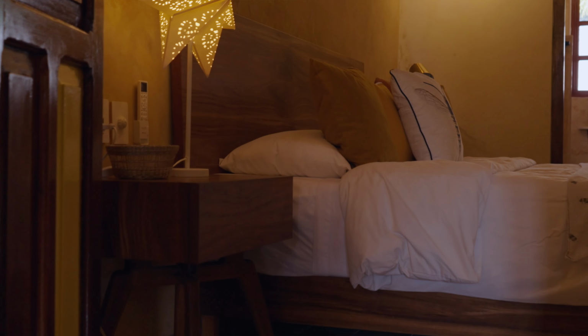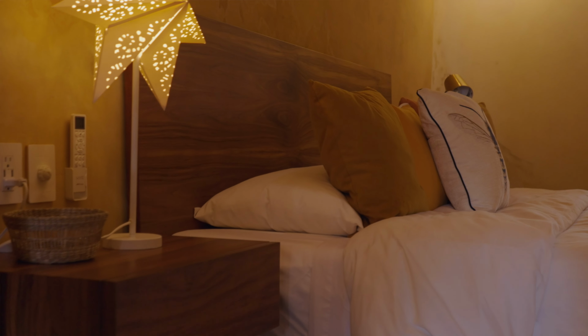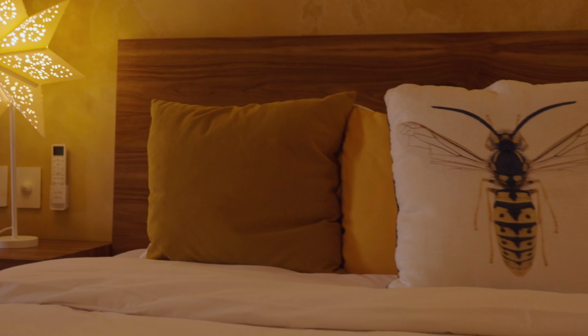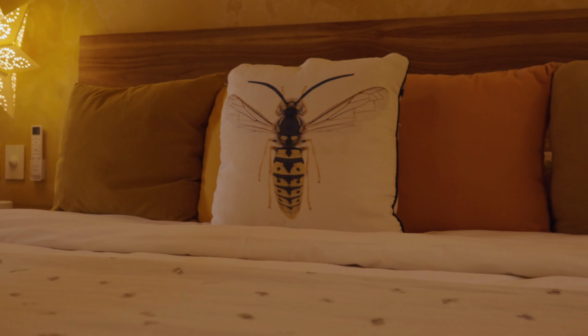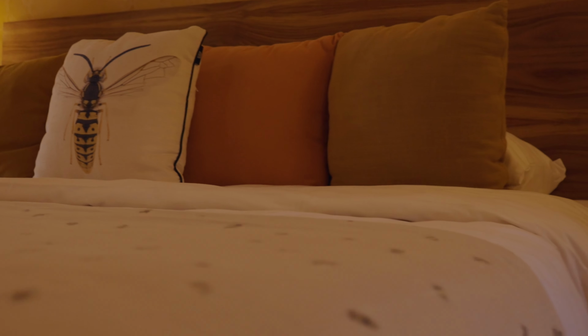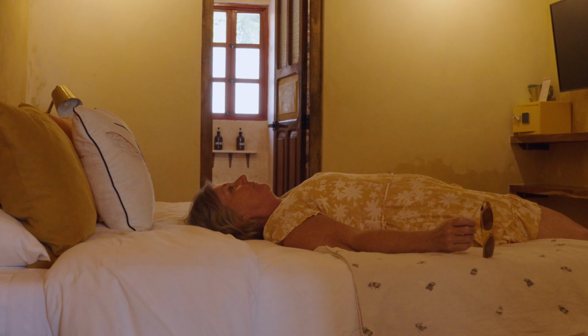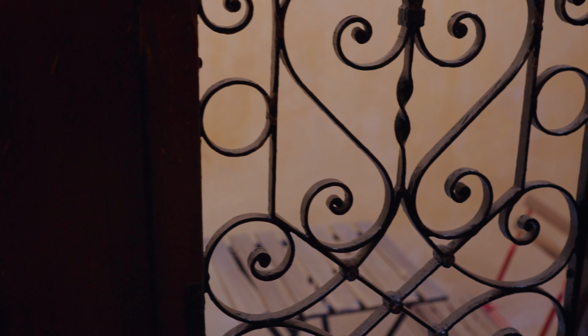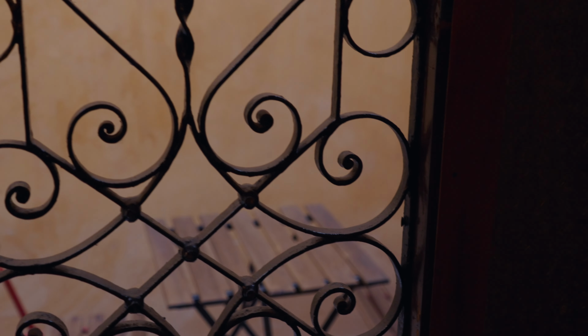Again, the tile on the floor is beautiful. I absolutely love tiles here. Gorgeous decoration. It's very simple but very warm. Nice king-size bed. It's very comfortable. More hammock hooks, place to hang your clothes. This is kind of cool. Like fresh air, though I have to close that for bugs, I don't know. But I love it. And the bathroom.